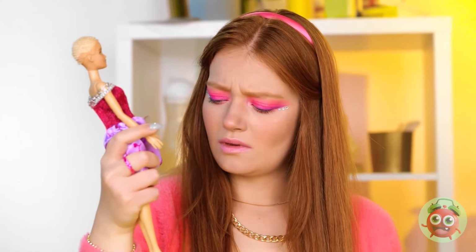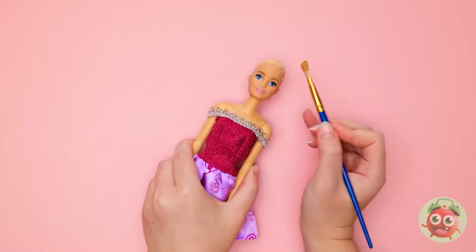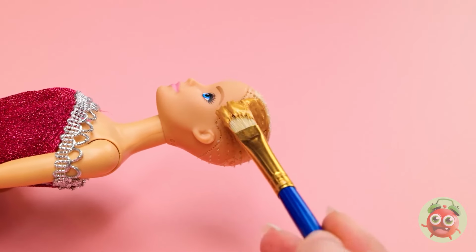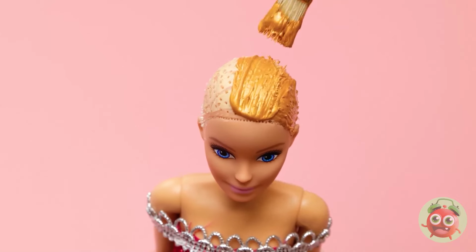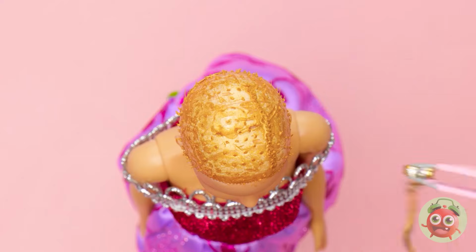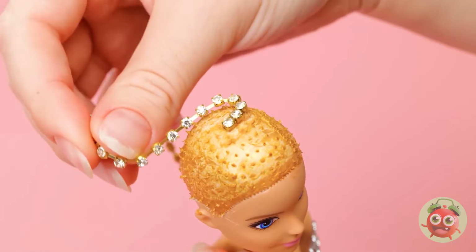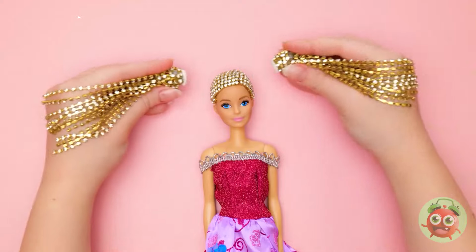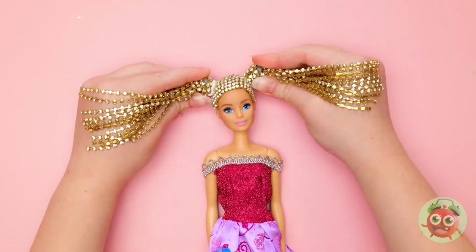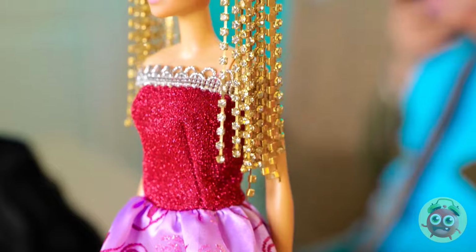Hey, my bracelet broke. What a blessing in disguise. I'll show you why. Starting with some gold paint. Then we move on to the glue. These jewels will be your new hair. Is this stunning or what? Aw, so cute! Talk about an upgrade. Who even needs hair, right?